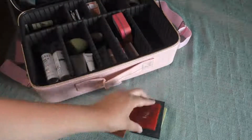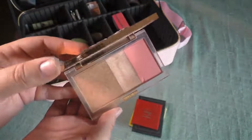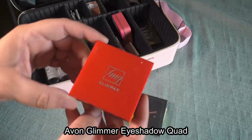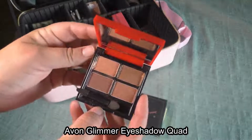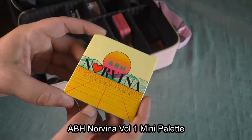I always bring my Urban Decay face palette because it has everything I need: bronzer, blush, and highlighter, which goes perfectly with my skin tone. As for eyeshadows, I always have a neutral and I always bring colorful ones for fun times and fun looks.